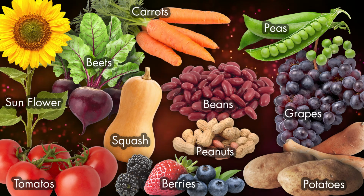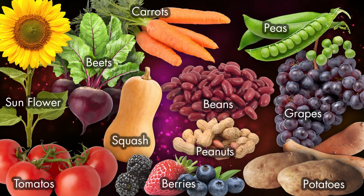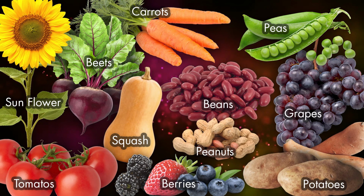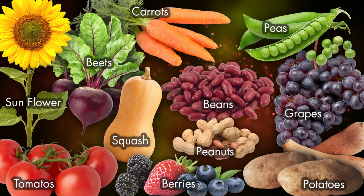Grapes, much like berries, are a no-brainer. They're a good source of potassium. And if you're feeling ambitious, you can try your hand at winemaking. That pretty much wraps up our list of garden must-haves.